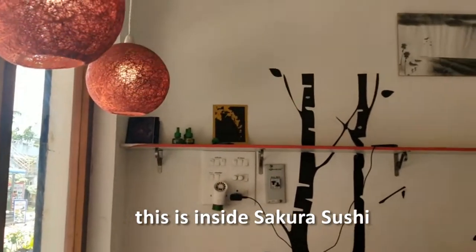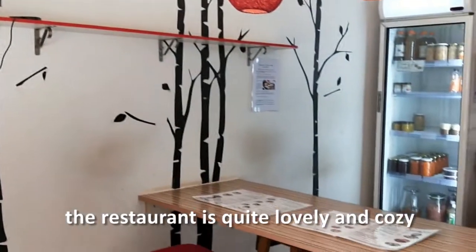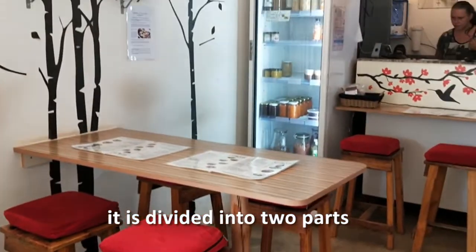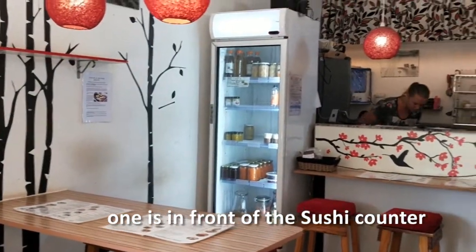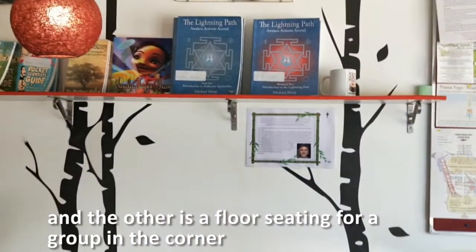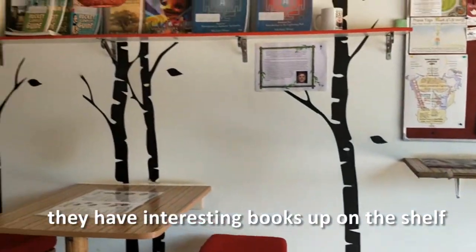This is inside Sakura Sushi. The restaurant is quite lovely and cozy. It is divided into two parts. One is in front of the sushi counter, and the other one is floor seating for a group in the corner. They have interesting books up on the shelf.